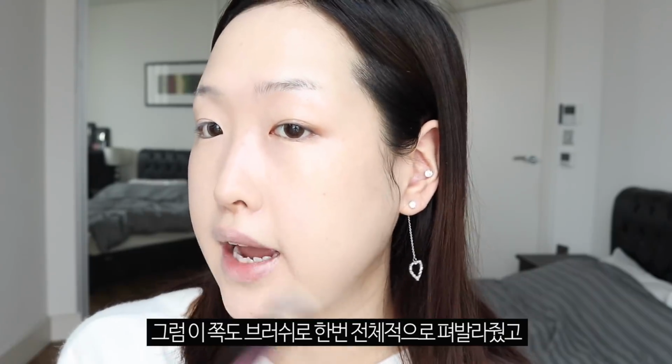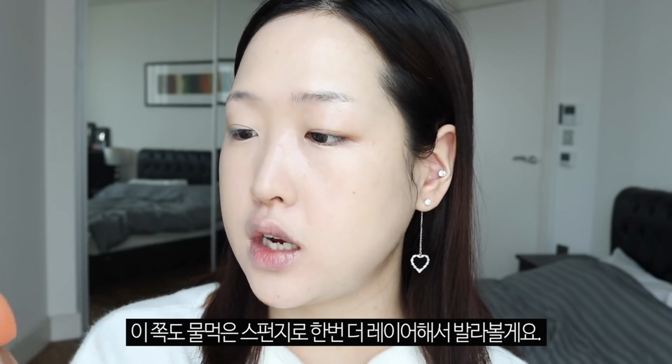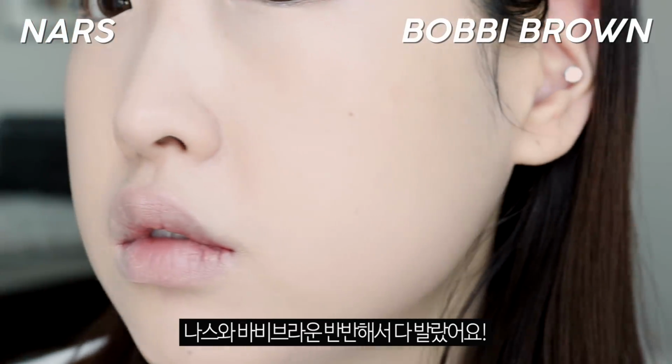So that's one layer of the Bobbi Brown foundation with a brush. And once again, I will go in with a damp sponge. And this is Espo's sponge. So that's the NARS side and that's the Bobbi Brown side.